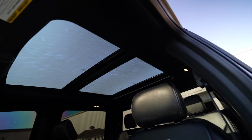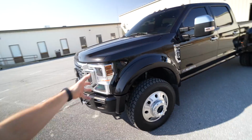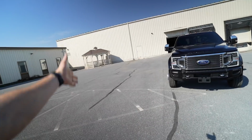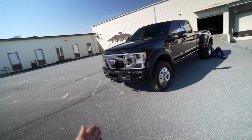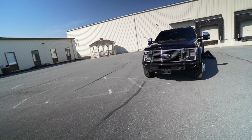It is literally the yin to my white yang's F450's cousin, twin, brother, friend, foe, whatever it is that you guys want to call it. It is this truck right here. So now we have a 2020 black Platinum and a 2020 white Platinum, and they're going to take on two completely different build styles, which is going to be super cool to watch them happen literally side by side, because we're anticipating delivery of all the white F450 parts very, very soon.